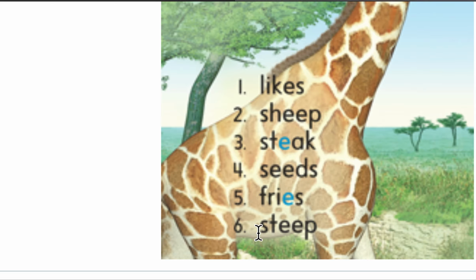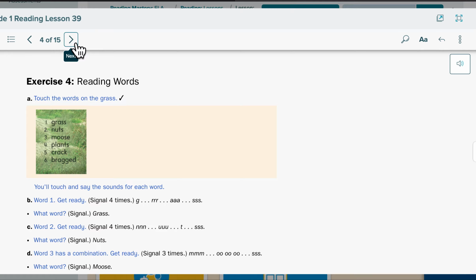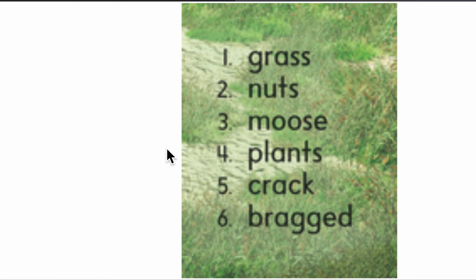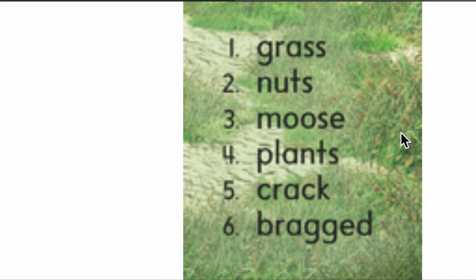Yes, steep. We have another column of words. Let's find that. And this is at the bottom of the tree. Now let's go ahead and touch the words on the grass. You will touch and say the sounds for each word.